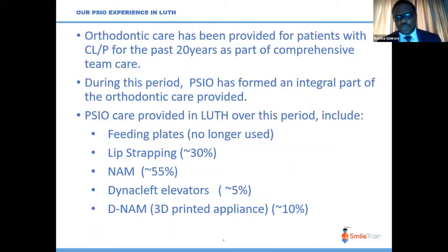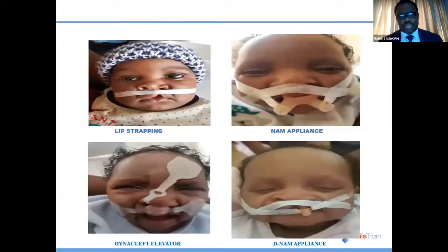We no longer use feeding plates. We used that in the early days, but when the evidence showed that it didn't add much value, we stopped with that. We still do lip strapping. In the past 1 year, about 30% of our patients have undergone lip strapping. More recently, we introduced the NAM appliance, and over the past 1 year, about 55% of our patients have received the NAM appliance. We also more recently started using DynaCleft elevators, and in the past 1 year, about 5% of our patients have received the DynaCleft elevators. Most recently, we started using the DNAM, which is the 3D printed nasoalveolar molding appliance using CAD-CAM technology, and we have had a number of patients who have benefited from this.